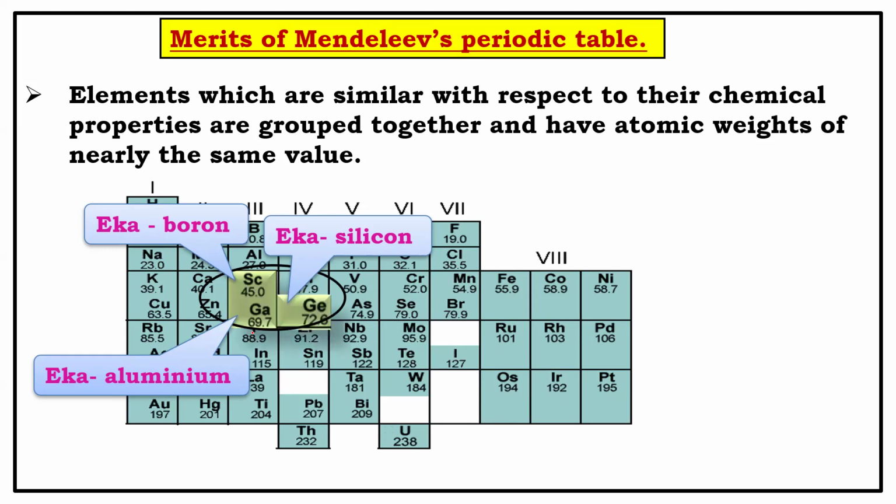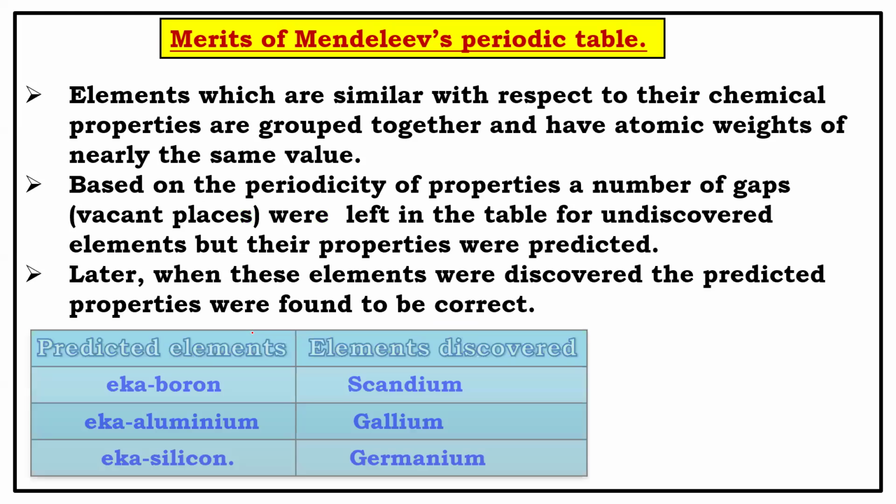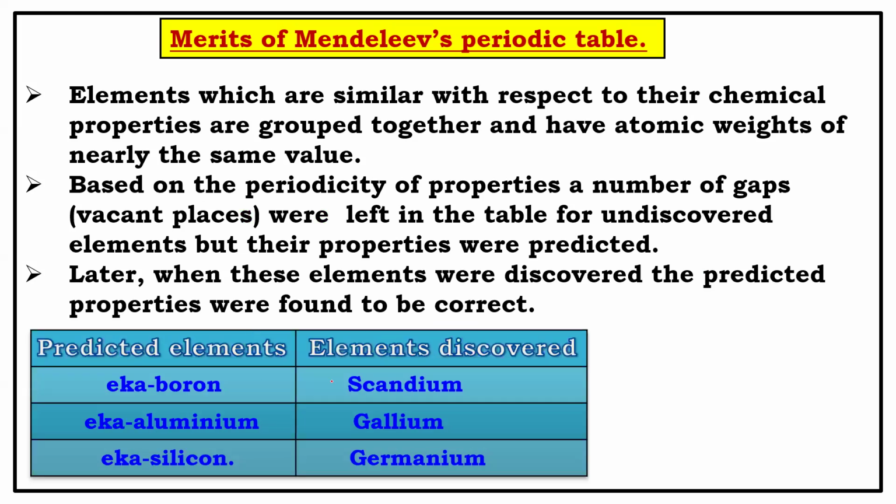Now look, in MCQ they will ask in this manner, beta. Look, this is very important. Look, I have given it here. You have to remember this. Eka boron, scandium. Eka aluminium, gallium. Eka silicon, germanium.